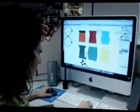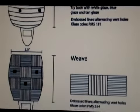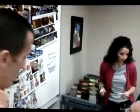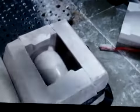Scentsy artists and engineers are designing the perfect warmers. Detailed drawings are made and prototypes are carved. Once the design is approved, craftsmen create a master mold. We'll create a design, and from that design, a craftsman will hand carve what's called a mother mold. And the mother mold is used to create production molds. The production mold can be used maybe 100 times. And about 8 times a day it can be turned.